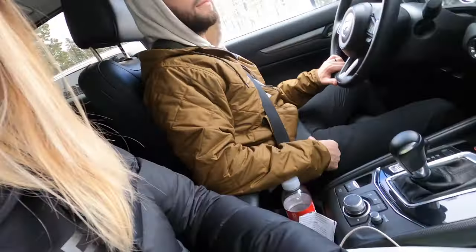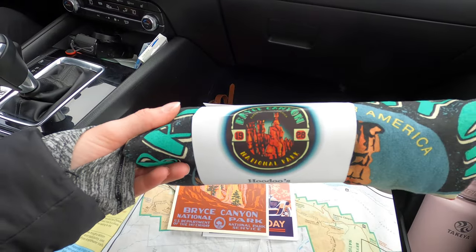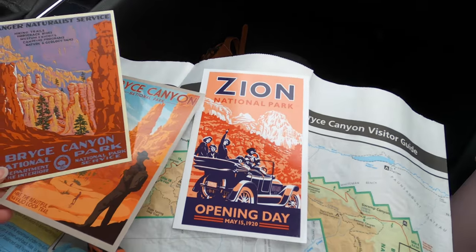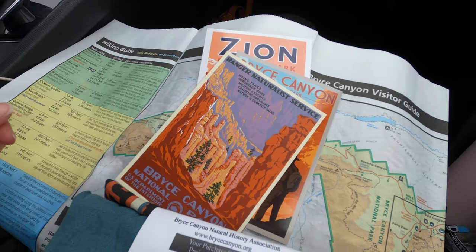We just stopped at the visitor center here in Bryce Canyon. I got a really cute t-shirt. Can't really see it. That's what it looks like. And then I got these really cute postcards. Got a Zion one, this one, and then this one as well.